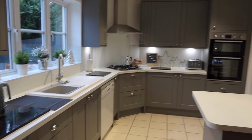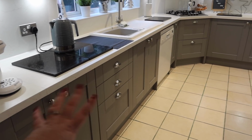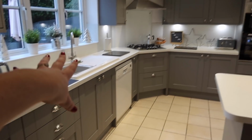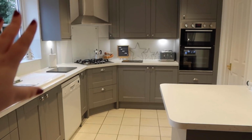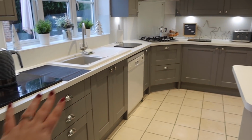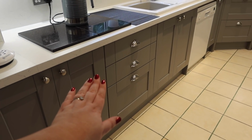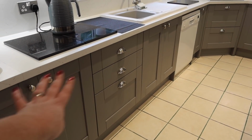Okay, so where do we begin? I guess the first thing to mention is that our whole kitchen came from Howdens. Everything, like the units, the worktop, the sink, the hob, the new oven, everything is Howdens. Service is absolutely brilliant, so I would recommend Howdens as a company. Our cupboards are, I think it's called Fairford, the make of cupboard, like the style of it. I'll leave the link to it below if you're interested.